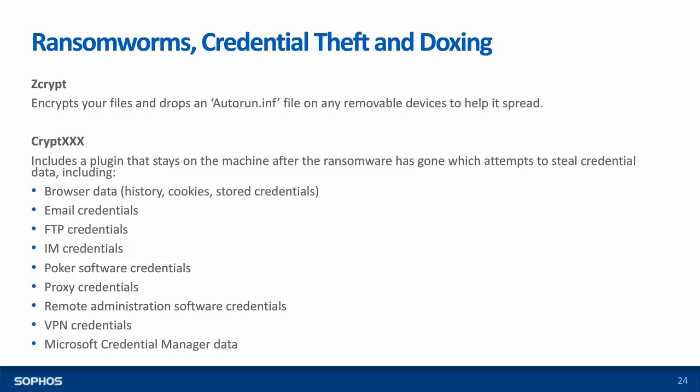All of these, I should say, Sophos does have protection for, but they're a constantly evolving thing. And as I said, it's an arms race.